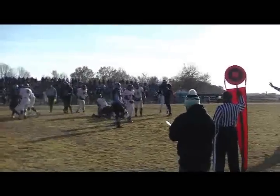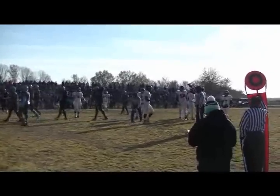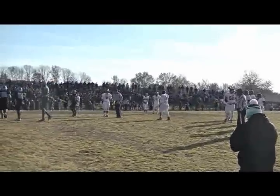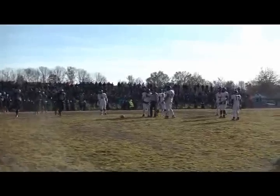Okay, we've got a big third down coming up, third and about six. Remember, the score is White's trailing 13-7 to Blue. Blue's got the ball. We got 11 minutes to go in the game. White needs a touchdown to tie this thing up. I'm sorry, it's fourth down right now.